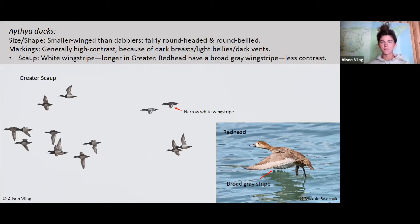Greater scaup and lesser scaup is a really difficult identification. You can see from this photo that there's a little white wing stripe on this greater scaup. With lesser scaup, the biggest difference is that their wing stripe is a little bit smaller. And there's a lot of scaup that I just leave as unidentified scaup sp., or scaup species.